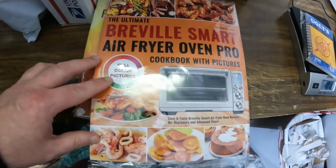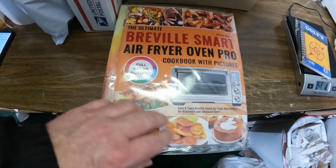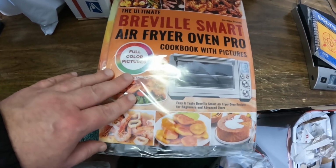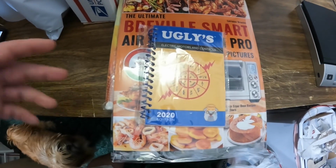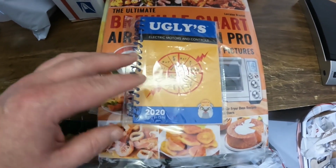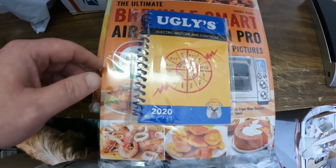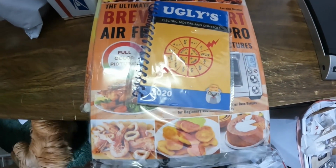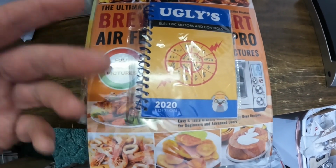This Breville Smart Air Fryer cookbook, this was either 50 cents or $1, I can't remember. But these style books usually sell pretty well for me, between $10 and $12. And the little Uglies guides, there's different ones. This is the Electric Motors and Controls book. There's some residential wiring books. And really the Uglies books always sell pretty good. There's just not a ton of money in them. But this one at $12.71 with free shipping, I'm not going to make a lot. But if I ever run across a bunch of these, I'll pick them up, as long as they're $1 or less.